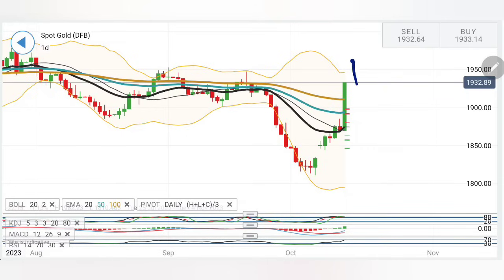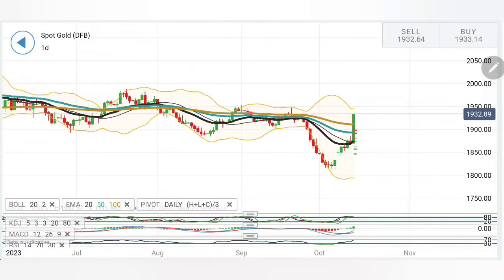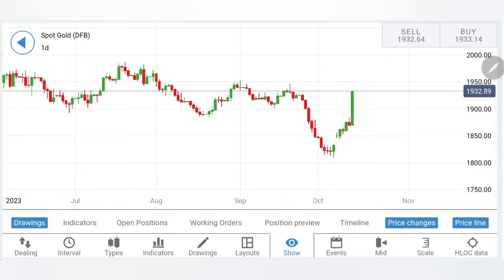Now, what to expect next week? Is it the reversal sign here? Can we expect it to continue with the bullish bias and break past 1950 and 1985 levels as well? Which position should you take trading gold next week? We will see with the help of charts and indicators. First, we'll observe the charts alone on various time frames and then indicators. Towards the end, I will give you the summary of the observation along with the trading levels and strategy to profit next week. Watch till the end.